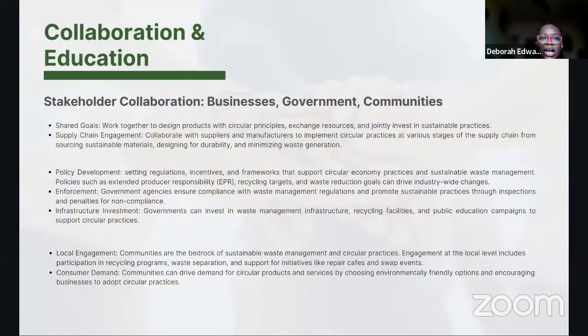All right. Collaboration and education. Everyone has a role to play. You have a role to play. As you receive the knowledge, you can pass the knowledge down. You don't need to know so much. You can know as little as you know and still share that knowledge with your people.